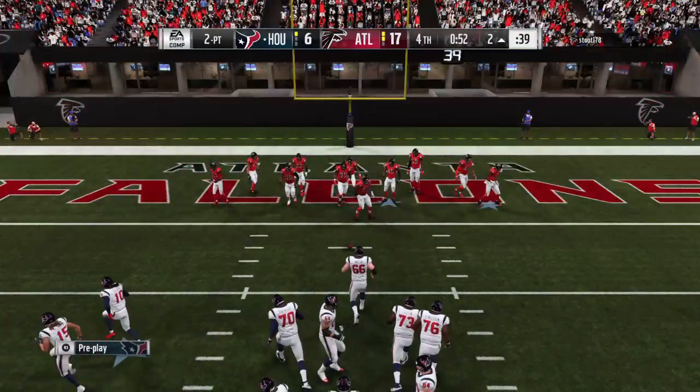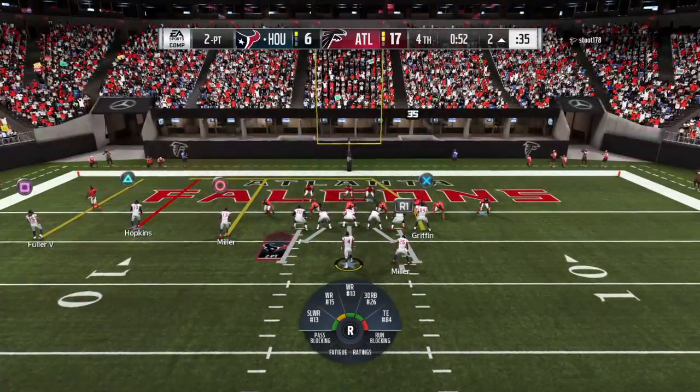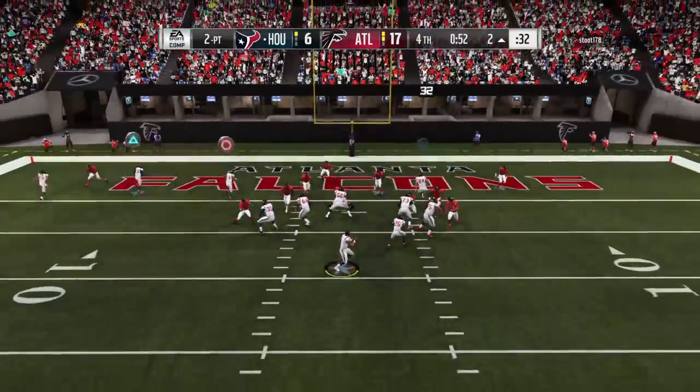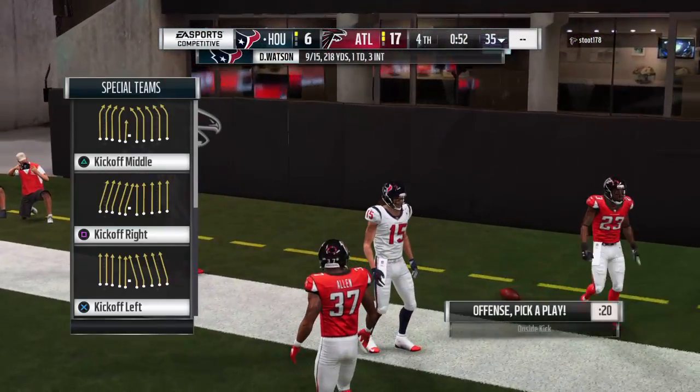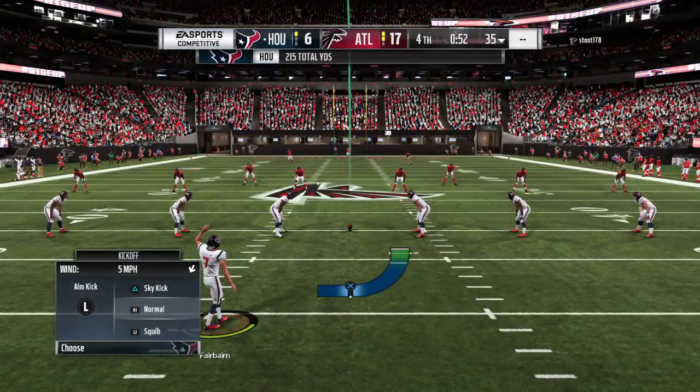Now Watson, he's going to lead the Texans up to go for 2. Back to throw, Watson. And his throw's going to be incomplete. Protection was great. He had time to set up a campsite. But in the secondary, though, they were ready.